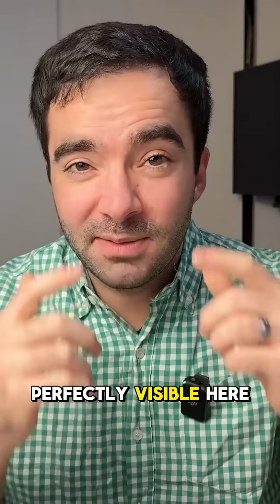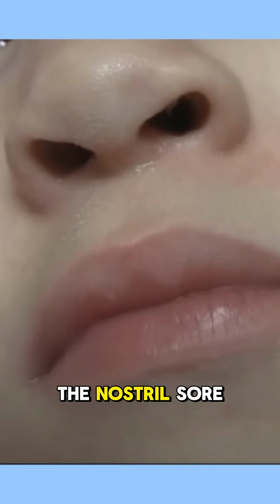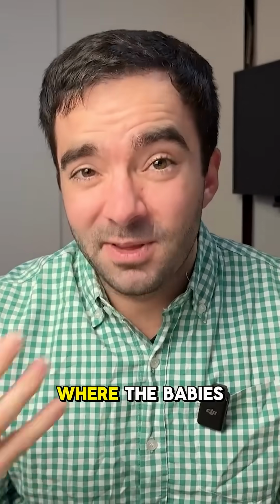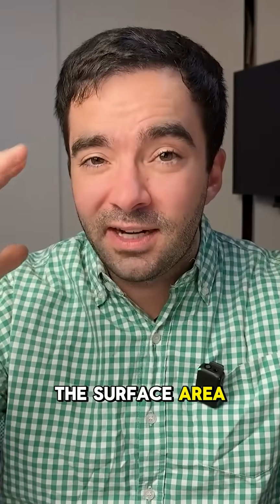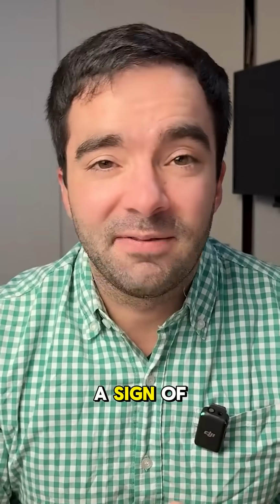And it's not perfectly visible here, but you can also see a little bit of what's called nasal flaring. And in this case, the nostrils sort of flare open every time a breath is taken in. And this is a defense mechanism where the baby's trying to increase the surface area of those nostrils to allow more air to flow in, and again, is a sign of respiratory distress.